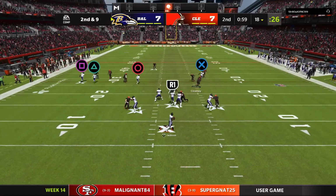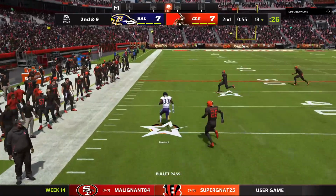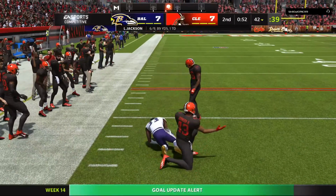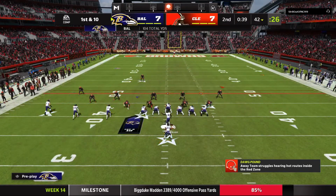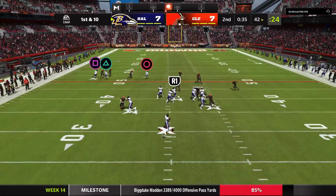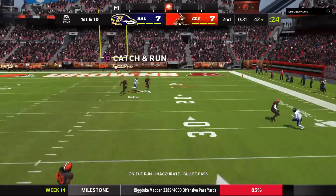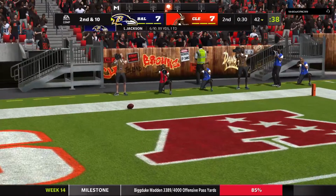They go play action now. Jackson. They'll get this into the hands of Mostert, and they're going to get this beyond the 40 before he's taken down. Now Jackson on first down, taking a deep shot here for Hardman. It's incomplete. Took a shot, couldn't connect.